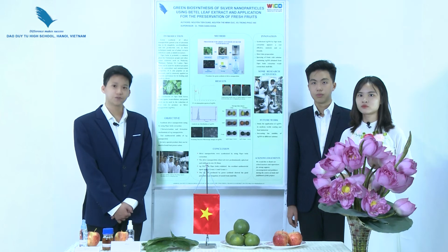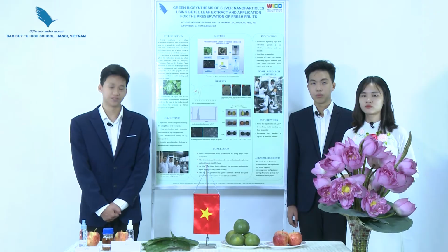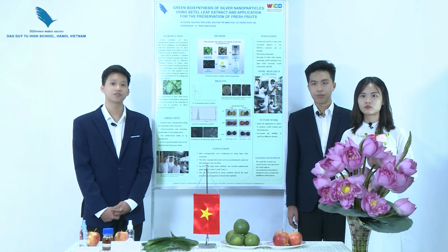In conclusion, we have synthesized silver nanoparticles by using betel extraction. The silver nanoparticles observed were predominantly spherical and uniform in size, from 10 to 30 nanometers. The silver nanoparticles show excellent antibacterial activity against gram-positive and gram-negative bacteria. The silver nanoparticles synthesized by green biosynthesis show good potential for prolonging the shelf life of tested fruit.